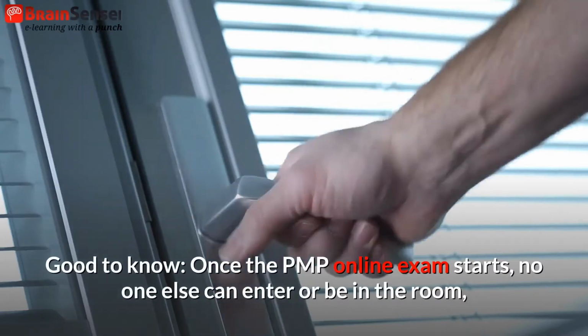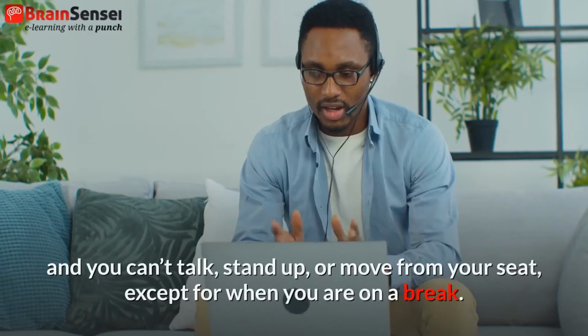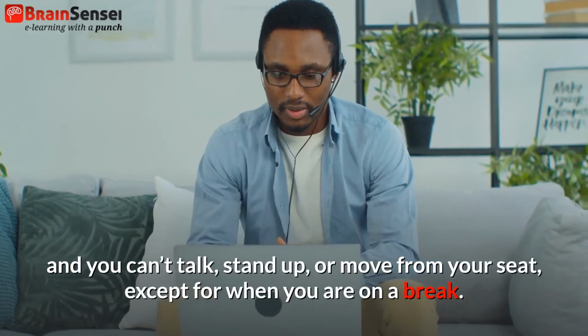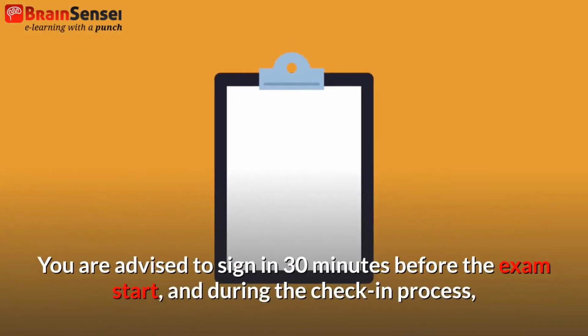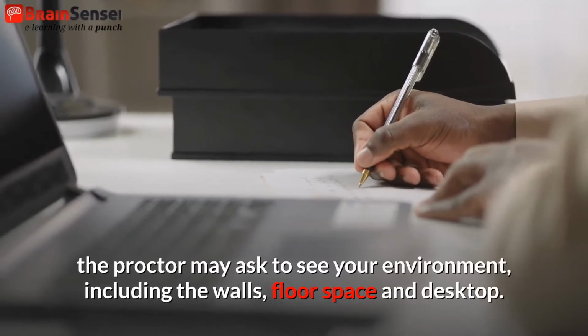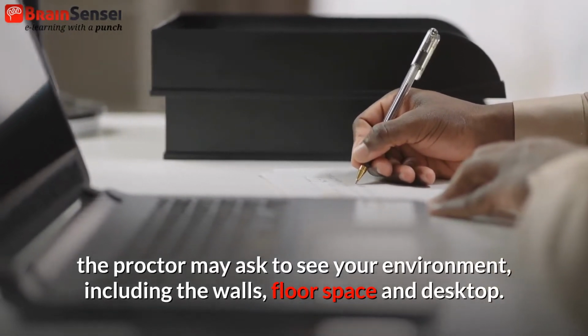Good to know. Once the exam starts, no one else can enter or be in the room, and you can't talk, stand up, or move from your seat, except when you are on a break. You are advised to sign in 30 minutes before the exam starts, and during the check-in process, the proctor may ask to see your environment, including the walls, floor space, and desktop.